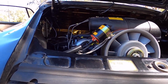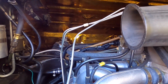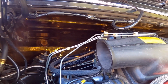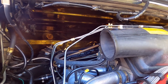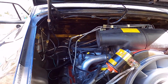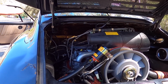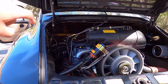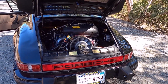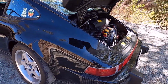I don't know if you can see, but I've got the whole back firewall covered in that DEI gold foil as a nod to my favorite supercar, the McLaren F1, and also because I wanted to reflect all of the heat from the engine so it doesn't go into the cabin, but I wanted to let the sound through so that I can hear as much of the engine noise as possible when I'm driving. And so far it seems to work exactly the way I intended it to.